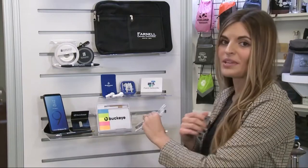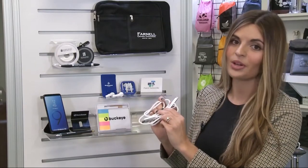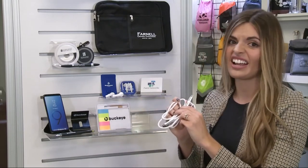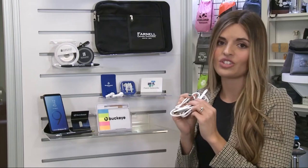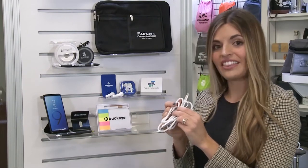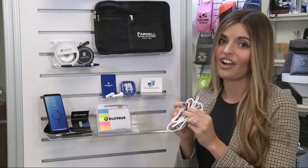One of my favorite pieces in the set is this light up charging cable. It'll actually sync to the beat of the music or TV or any kind of background noise around you. I think this is just a super fun item that'll help liven up your desk area. If you're anything like me, I love listening to Spotify all day long.